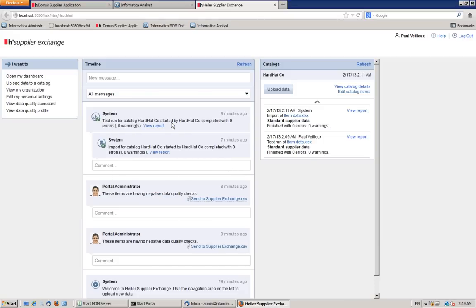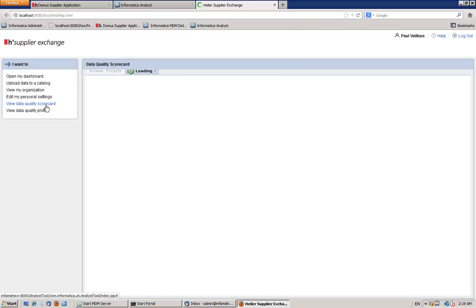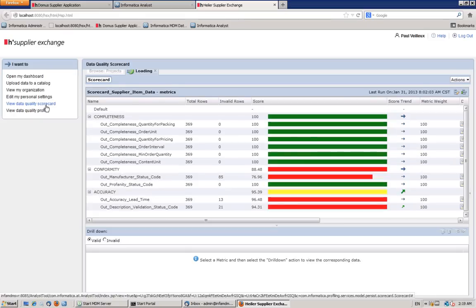Okay. So at this point, what I want to do is understand a little bit more about the data quality scorecard. As a supplier, I have the ability to take a look at the quality of the data that I am providing to Domus. If I click on this link here, it takes me directly to a data quality scorecard screen, which shows me different metrics on completeness, conformity, and accuracy.